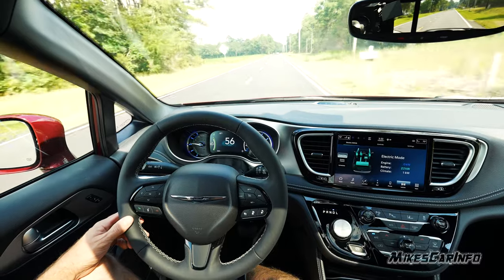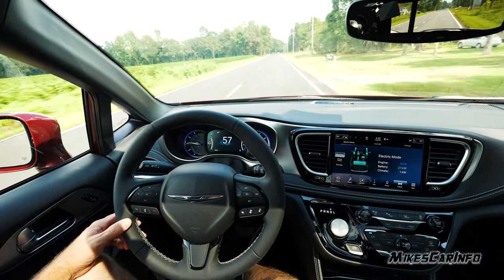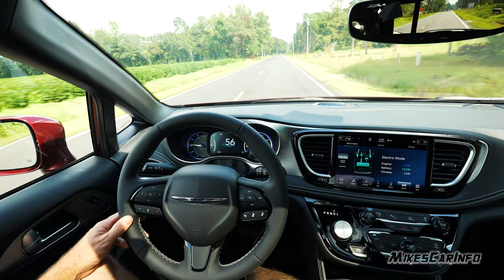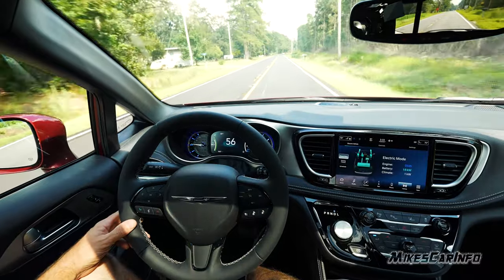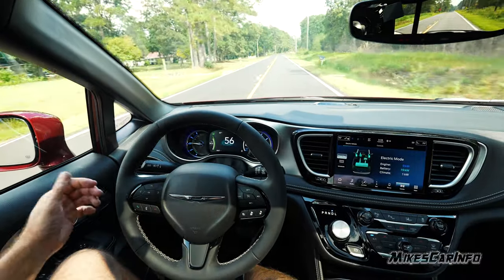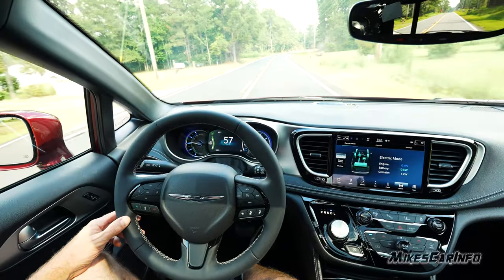And that way you take advantage of those initial 35, 38, 40 miles of EV driving, and then you have a little bit of gas driving supplemented into your driving, so that way you'd burn off the old gas and stuff like that.